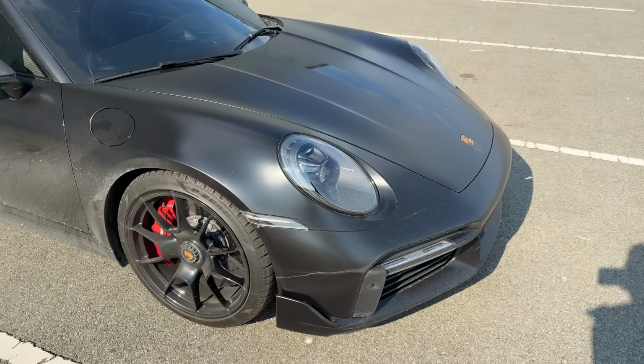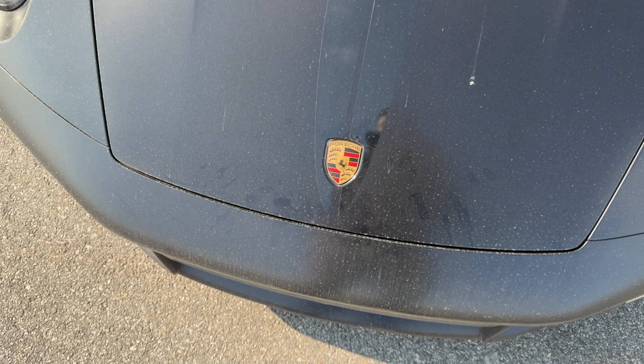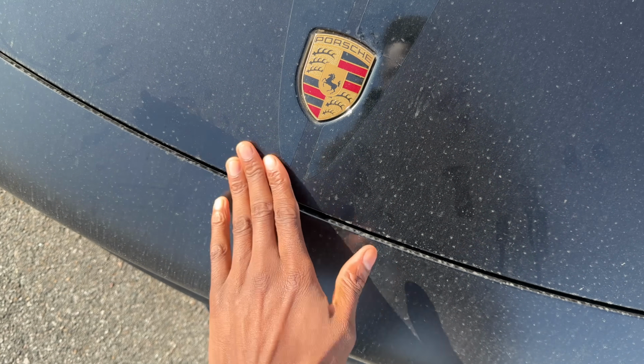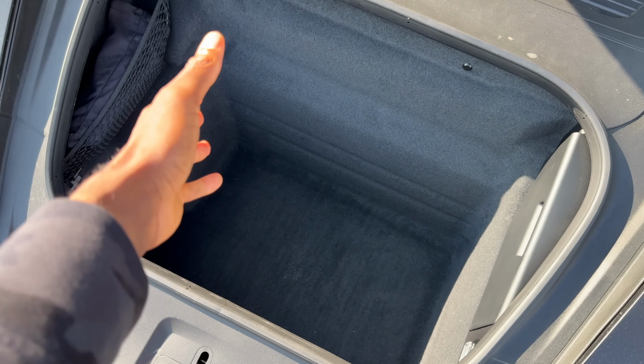So first of all, storage-wise, you do have a large front trunk. Let me pop that. Oh, actually, I'm gonna close that because there is a fun feature, and I'm just gonna get salt all over my hands to show you this. If you wanna unlock it, you just swipe just like that. That unlocks the front trunk. But that's a pretty decent sized front trunk.